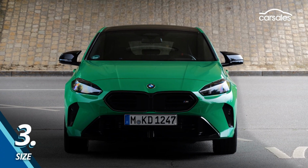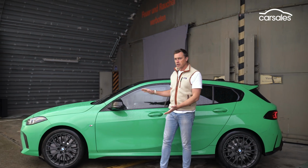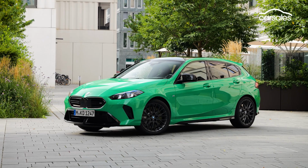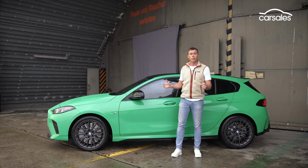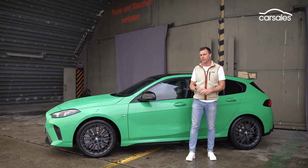Now while this might be BMW's smallest model, it's actually not that small. For this version, it's actually got slightly shorter, 25mm, and a little bit longer by about 43mm. Other than that, its dimensions are the same. Its overall length is just under 4.4 meters, so it's actually not quite as small as you might think. Makes me think maybe BMW should introduce a 0.5 series?